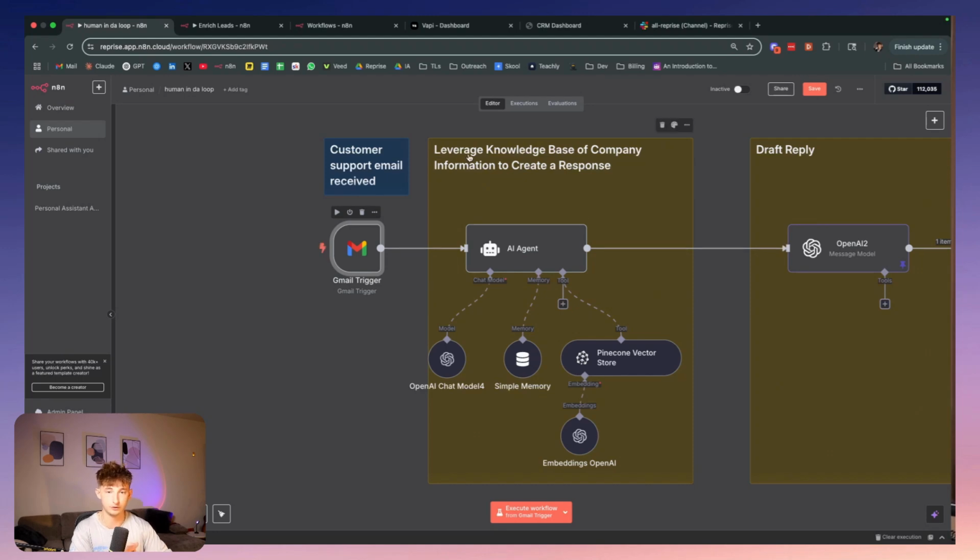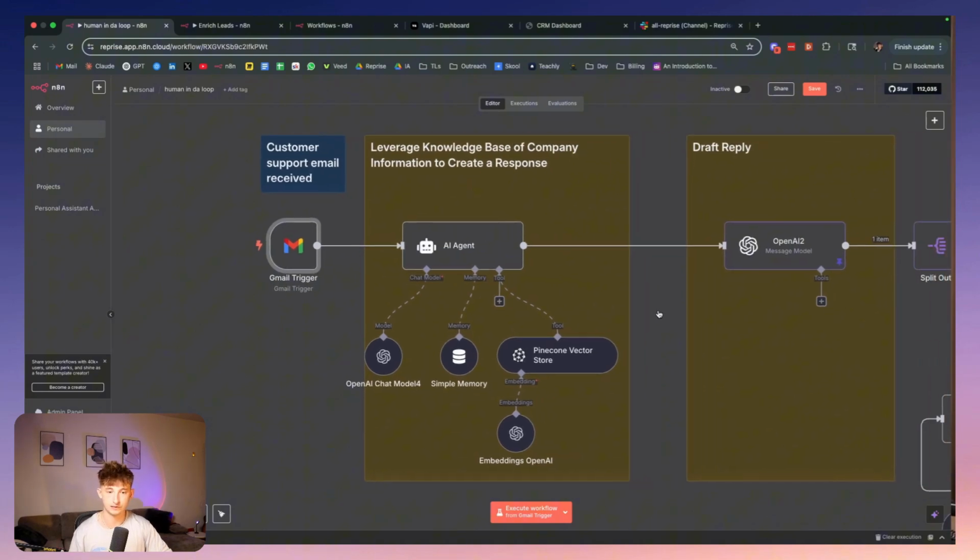So what we're going to do from there, we just have to leverage a knowledge base of company information to create a response. Now, the idea here is to input some FAQs, some maybe past emails containing different messages and different answers to particular questions. So again, we're just leveraging a knowledge base of information so that we can then use this information, pass it to AI to come up with a response.